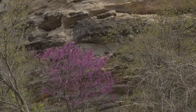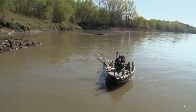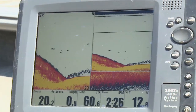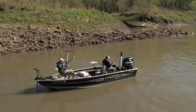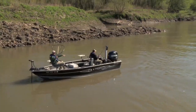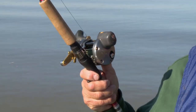One of the things you'll notice that we're doing here today is sliding this boat in and out with relationship to the bank. These blues like to relate right at the bottom of a ledge. The bottom of this ledge is about 21 feet. When I go in, we'll be as shallow as 5 or 6 feet, but I keep sliding this boat back so I can walk this bait right down this ledge and keep it in that 20 to 21 foot zone.